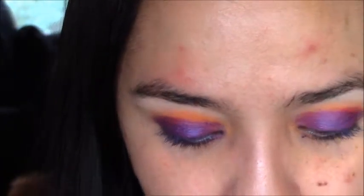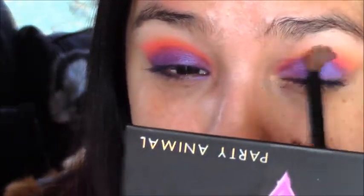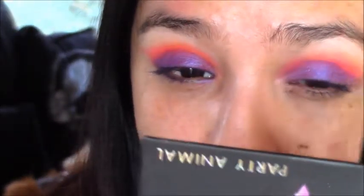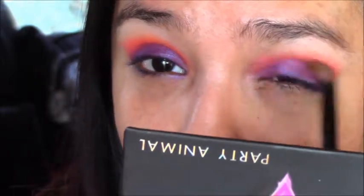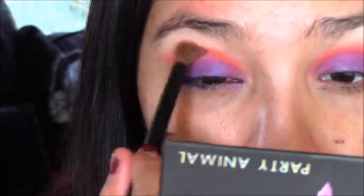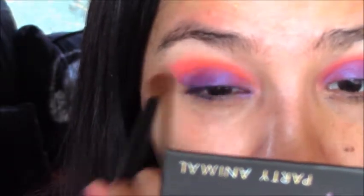I'm going to take the pink. Ooh, that's a lot of kick. I'm going to take the pink and kind of go over top to blend this out. Oh my gosh, I'm going to look like a tropical party. I like how these blend together. They blend really well. Yeah, you need that orange as a base in the crease and then go in with the pink.